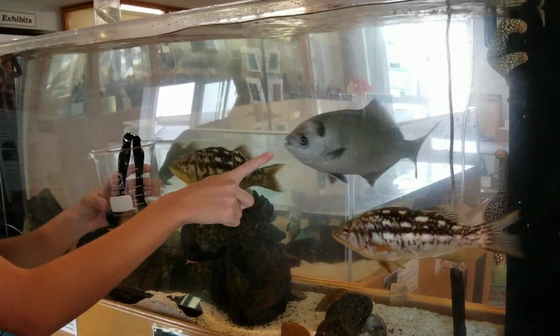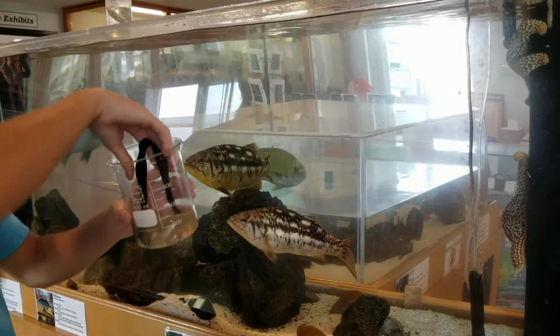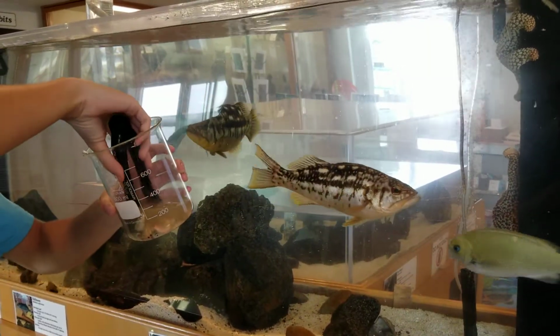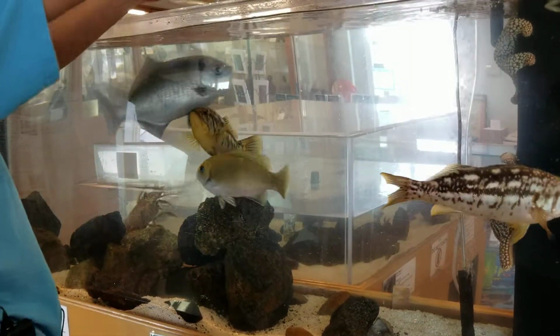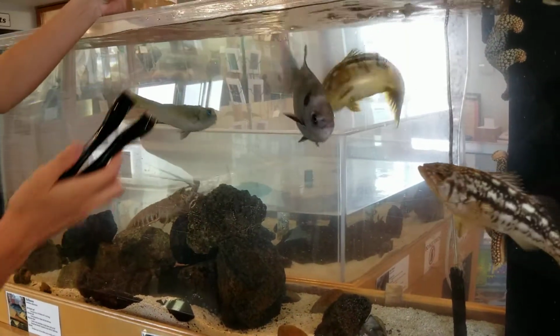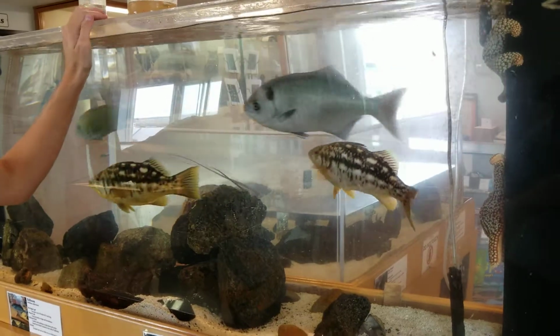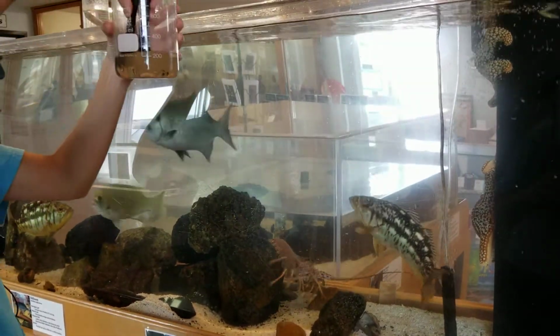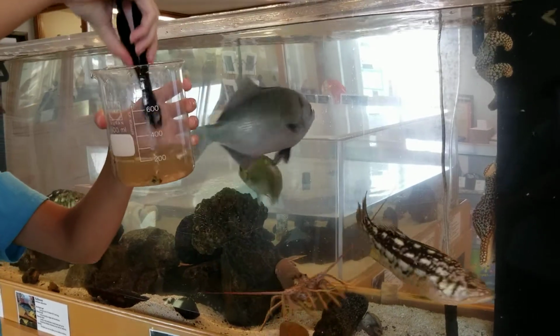So the half moon here, I don't know if you can see it properly if she comes by again, has those dark spots near its eye. It's almost like a coloration defense mechanism to scare away or spook other predators or anything that comes by, to make it seem like it's bigger than it is, or have reflections.